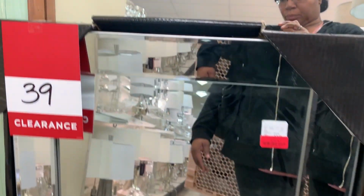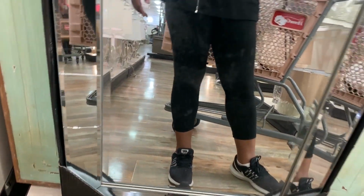There was a ton of clearance at my HomeGoods. Guys, you need to run out to your stores. I am sure all other stores are having a giant clearance sale as well.